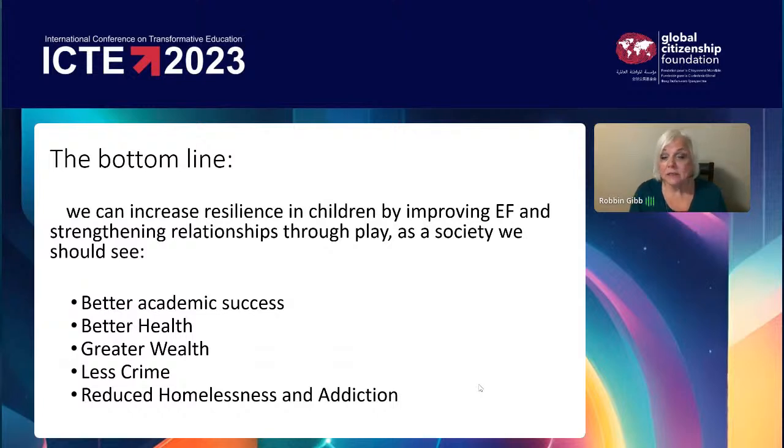So the bottom line is, if we increase resilience in children by improving executive function and strengthening relationships through play, as a society we should see better academic success, better health, greater wealth, less crime, and reduced homelessness and addiction. Thank you. I think that's the end of my presentation.